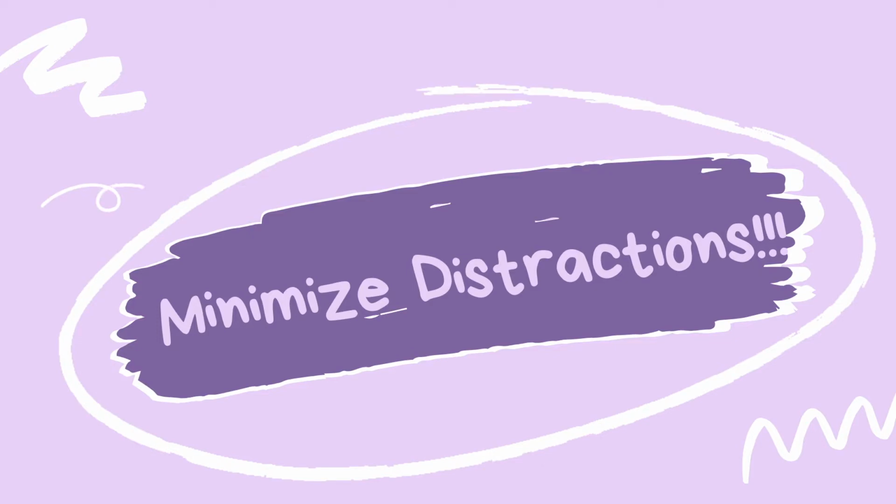So now we're going to talk about a few benefits to having your own creative workspace. And the first one I want to mention is that having your own creative workspace can really help minimize distractions. If you have your own room, your own office, or just a space where you can have a door that you can shut and keep people out, that is perfect, because that will really help you minimize distractions and keep you focused on your work.